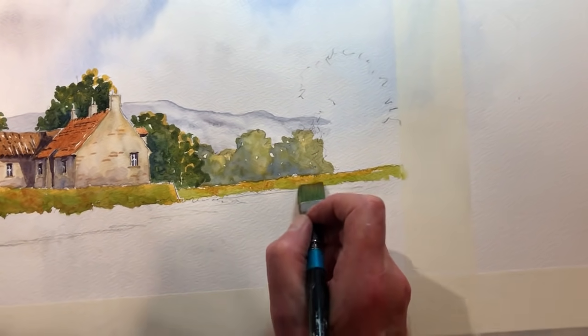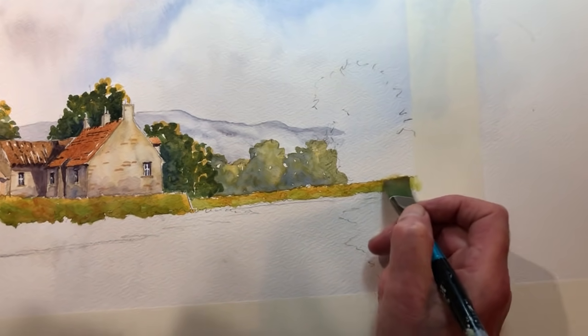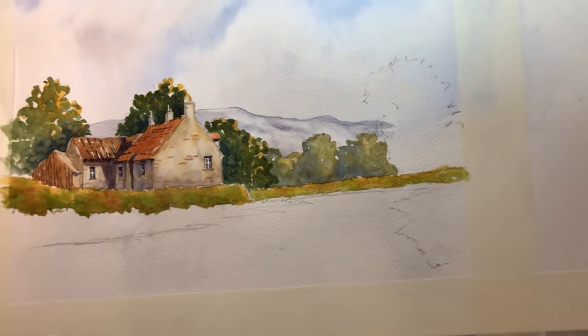By the way, you notice how many greens I've got going on in this picture already, by just using one green, Hooker's green, but mixing it with every other colour. Lots of different greens going on.